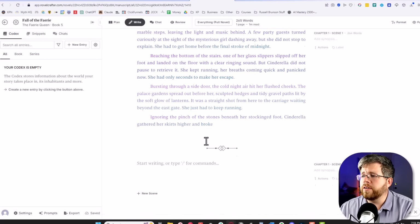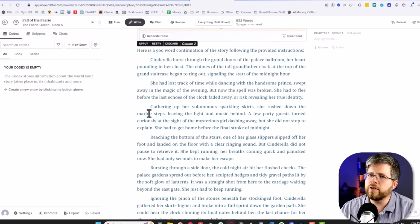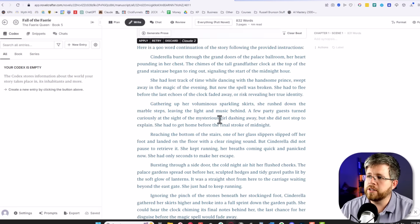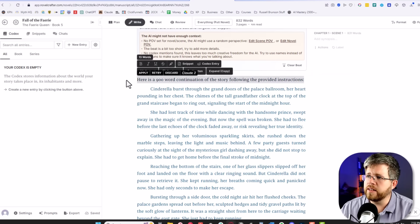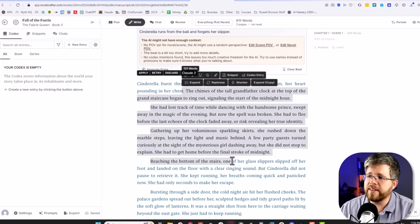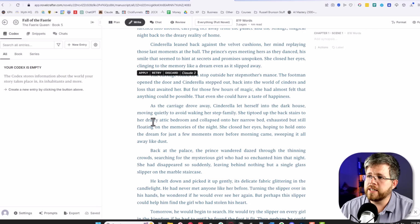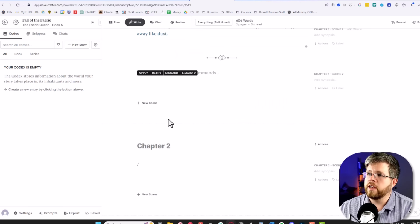And so what you can do is you can just wait until this finishes generating. After it's finished generating, you have a whole bunch of text, and you can basically say, hey, obviously this part here is where it says, here's a 900-word continuation of the story. You can get rid of that, and then you can edit this to your heart's content. For instance, in this particular version, it cuts halfway through and says, back at the palace, the prince wandered dazed through the thinning crowds. Let's say we don't want that part. So we just get rid of that.